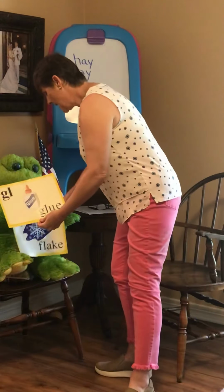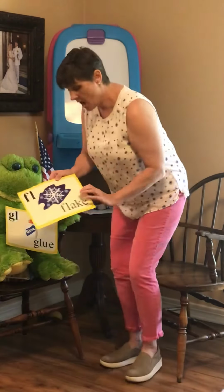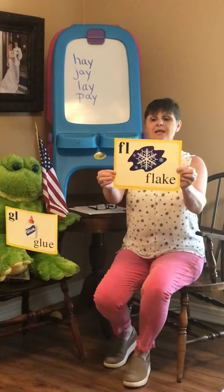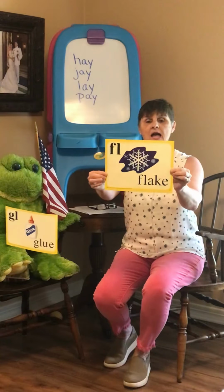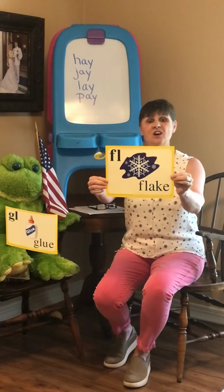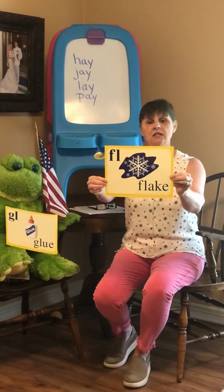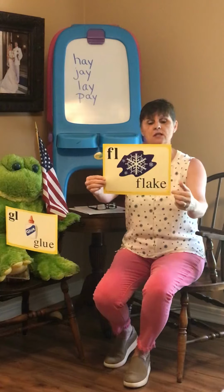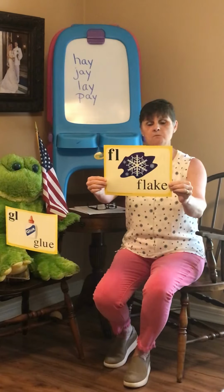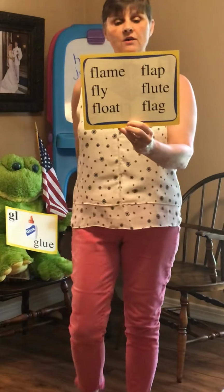Let's look at our next special sound, Mr. Frog. Thank you for holding those for us. Our next special sound is FL. FL says full, like in flake. Do you hear it at the beginning of the word flake? All right, let's see if we can read the words on the back of the card.